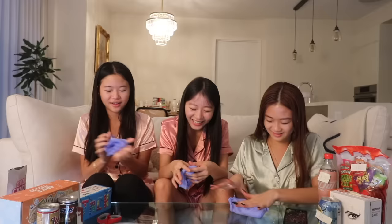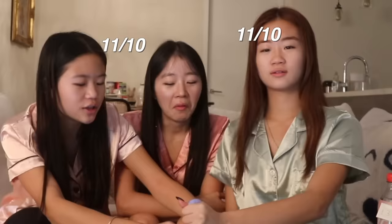Guys, this is just slime. But I rate this an 11 out of 10. Me too. I love slime. I genuinely don't know what the hype is with slime. I just want to play with this. Okay, can we move on? Next item.